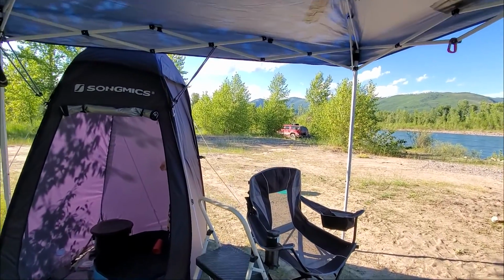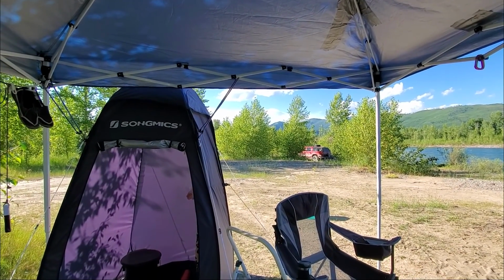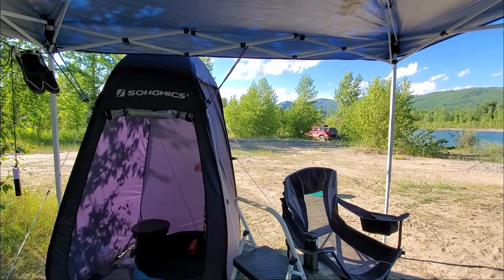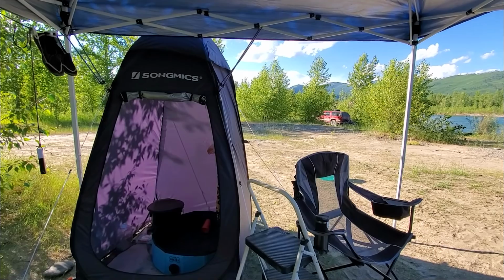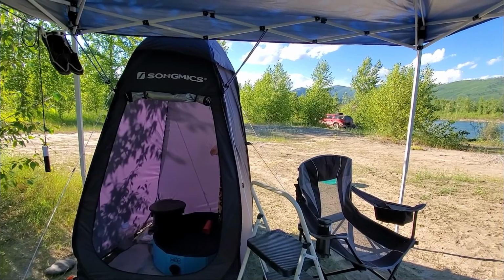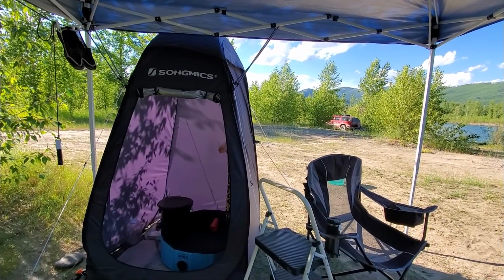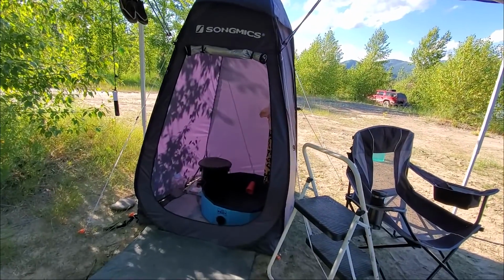I have a canopy that I bought years ago, and it's been through the mill and still trucking. Anyway, it's been a godsend. It's a little heavy though. I really would rather have an awning on the side of my truck, because this thing weighs probably, I don't know, 40 pounds, and getting it off the roof rack of my truck is getting to be a little bit of a challenge.